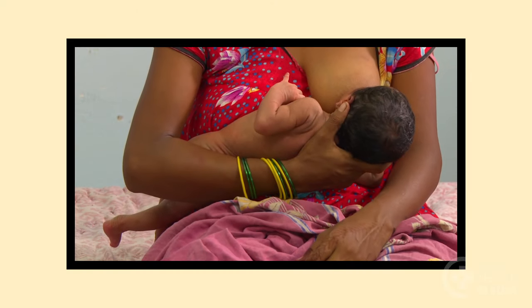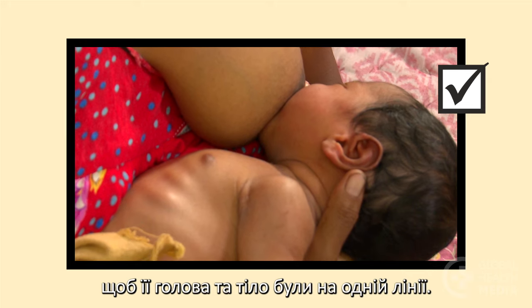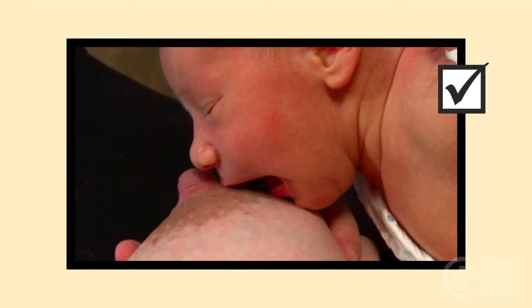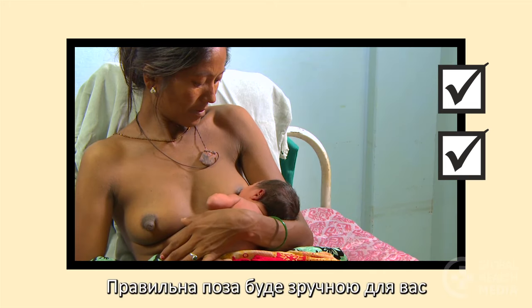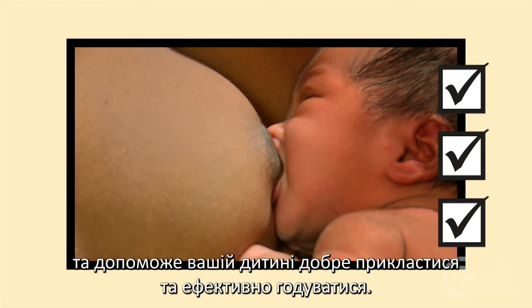Remember, hold your baby close, facing you, with her head and body in a line. Position your baby with his nose opposite your nipple. A good position is comfortable for you and helps your baby attach well and feed effectively.